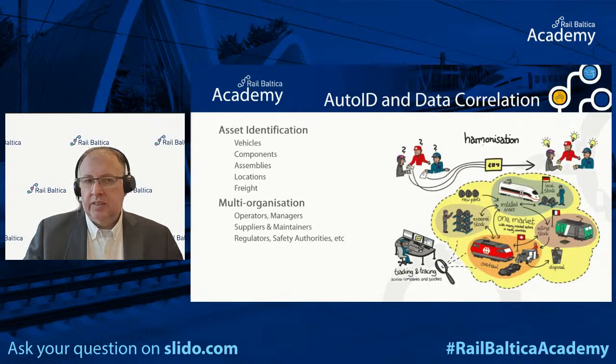RFID asset identification or similar can say it was this vehicle, this specific wagon number, and inform the maintainers, be ready for when this comes in because you're going to need to do something. All of these identifiers, all of these auto ID labels are ISO standards or similar, and they're all again open.